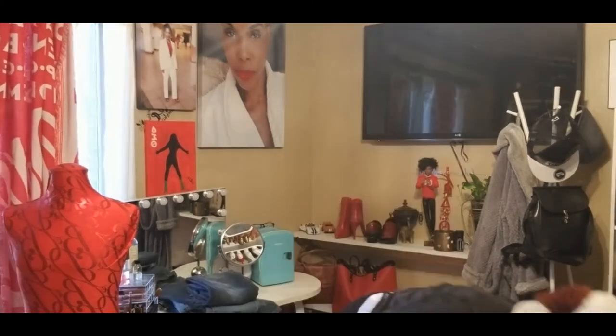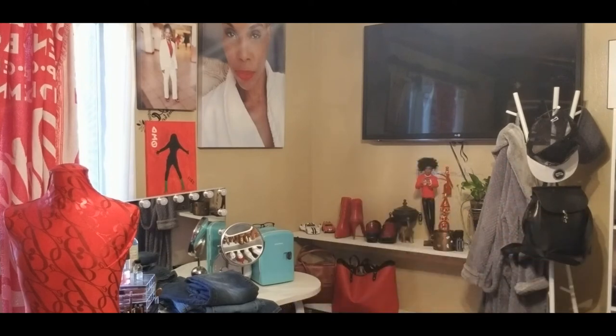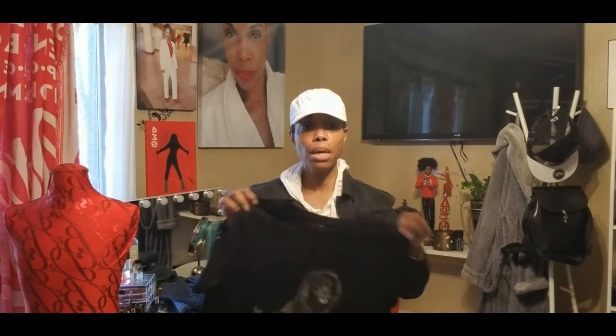So now for the shirts, I was able to get one, and that was this t-shirt. I thought it was so cute. I showed you guys when I purchased it, and this was at the Goodwill. I like this because of the lion that is on it, and it is a Leo. And I am a Leo. It represents the Leo.